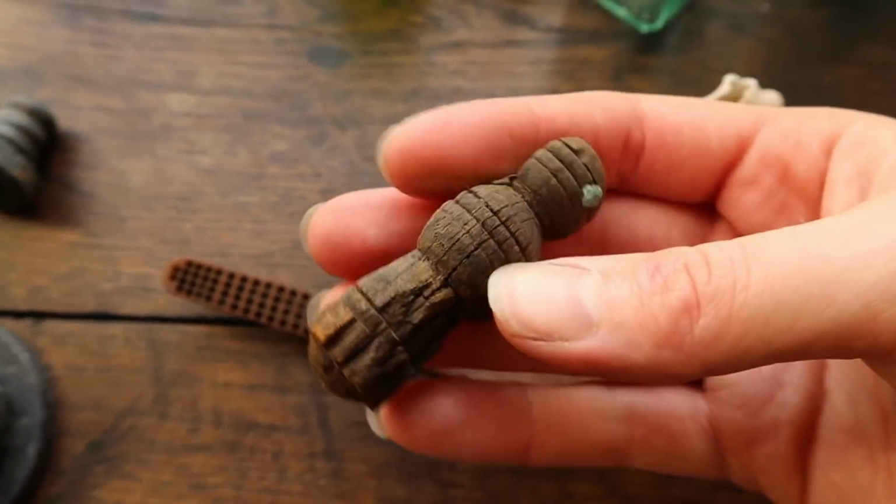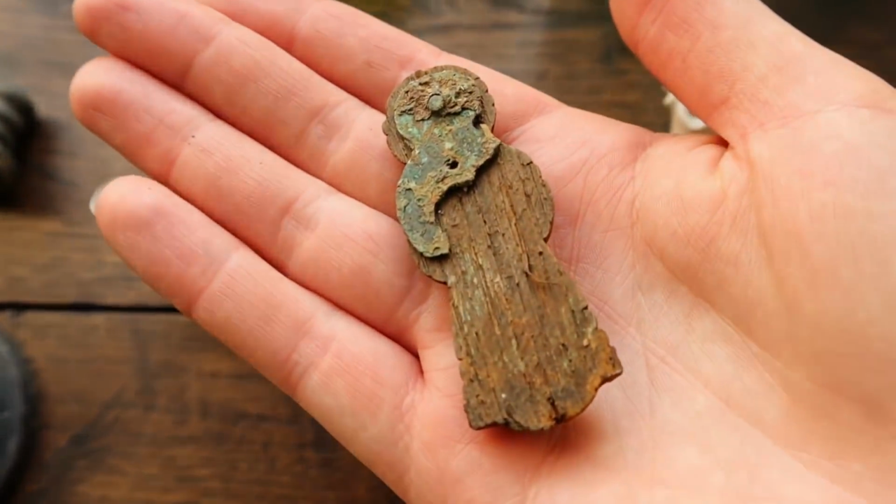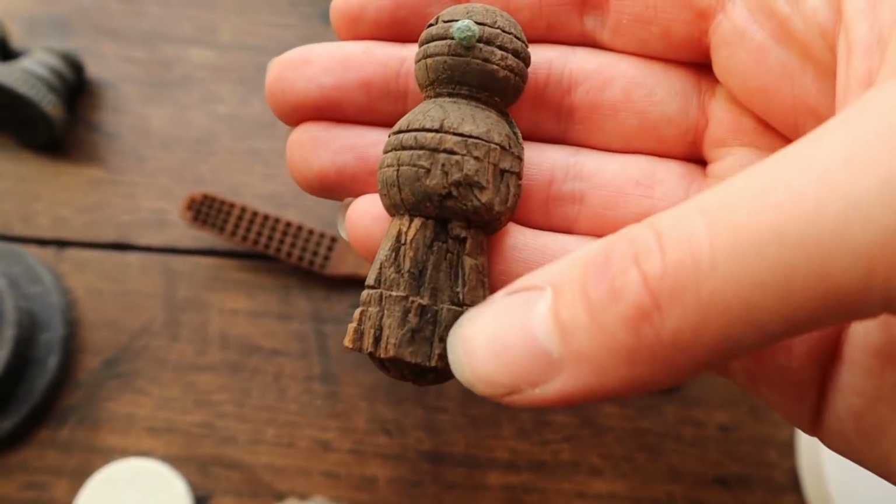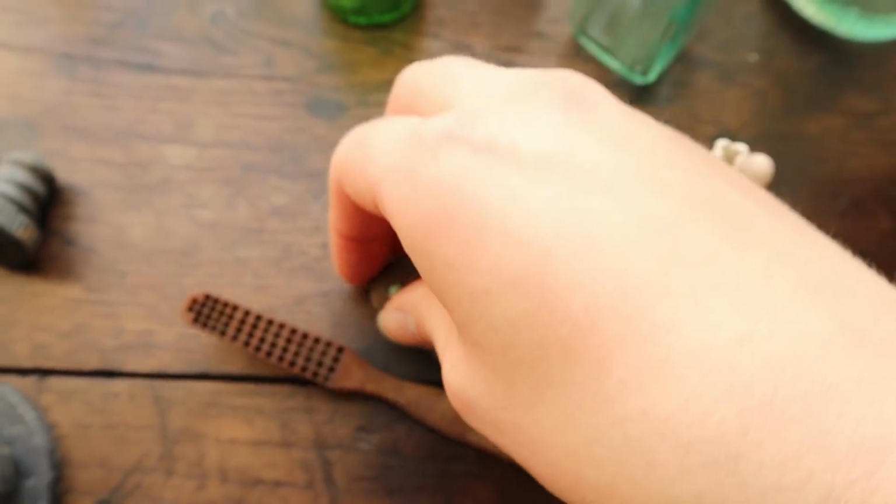A scutcheon of furniture or a door. Actually, doesn't it look like a little lady? It looks like a little peg doll, with a little head. Yeah, it does.